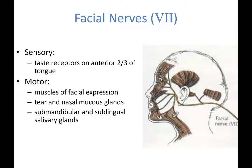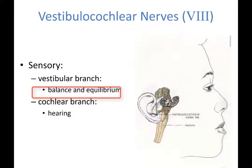Number 7 is your facial nerve. So it's just going to the muscles of your face, facial expressions. Vestibulocochlear, that's number 8. It is going to your inner ear. So there's 2 parts to it.